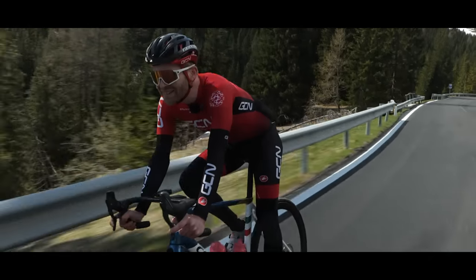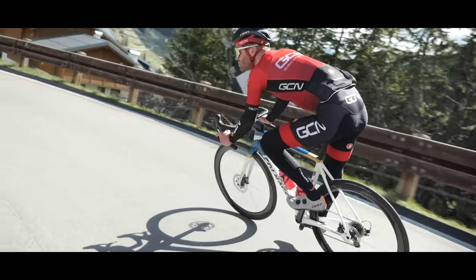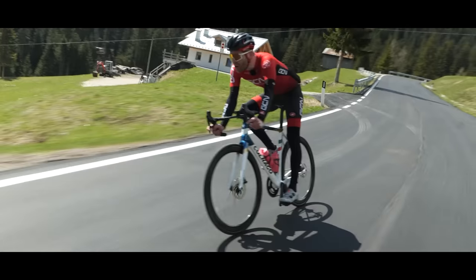This tarmac is so unbelievably perfect. Like, oh God. It is the tarmac that dreams are made of. So much grip on the corners, so fast rolling.